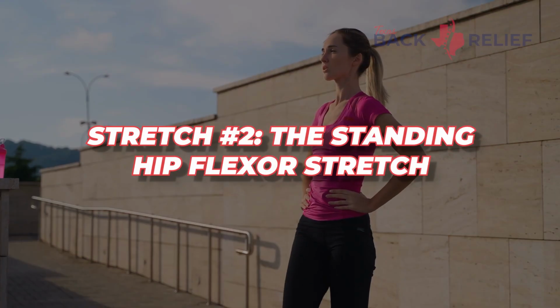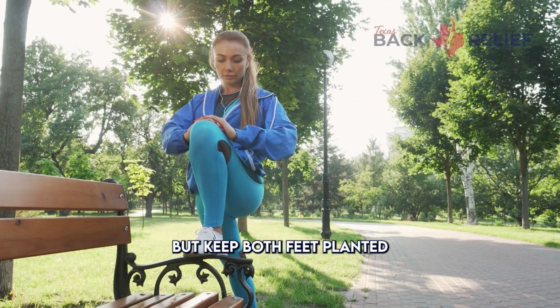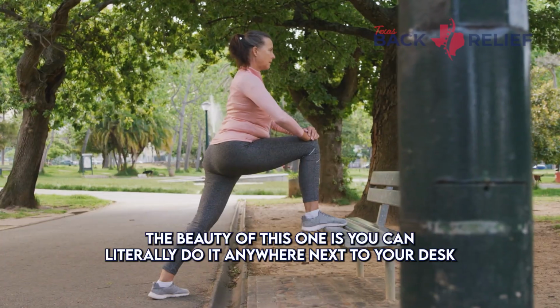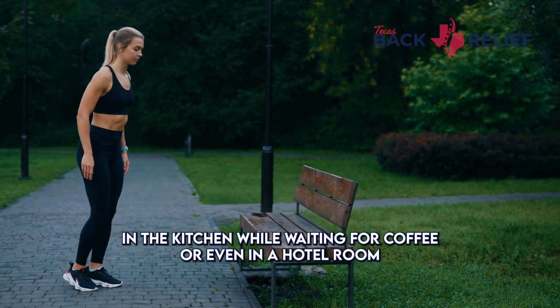Stretch number 2, the standing hip flexor stretch. Perfect for when you're at work or don't want to get on the floor. Step one foot back into a long lunge, but keep both feet planted. Push your hips forward and lean back slightly. You can hold onto a wall or chair for balance. The beauty of this one is you can literally do it anywhere. Next to your desk, in the kitchen while waiting for coffee, or even in a hotel room.